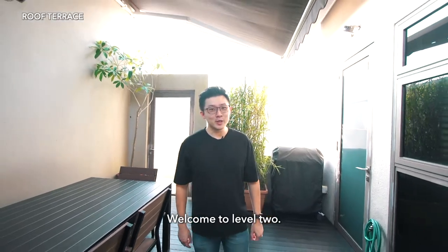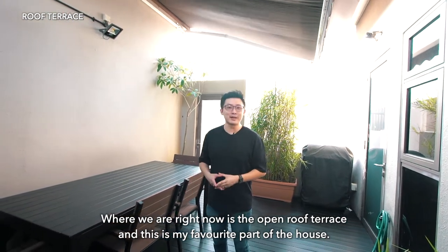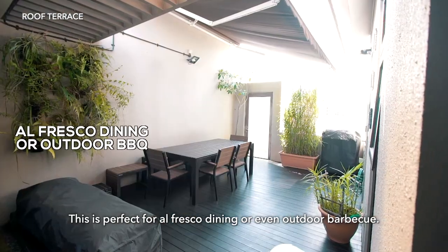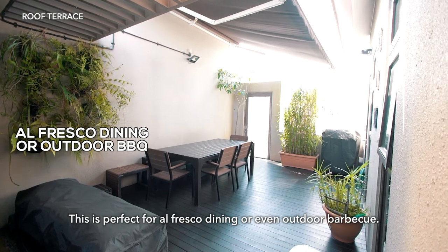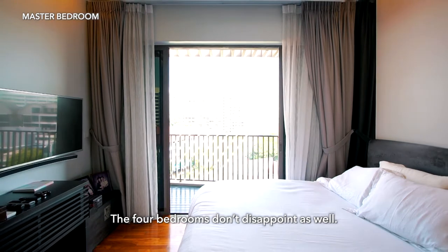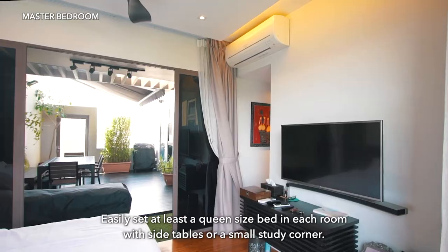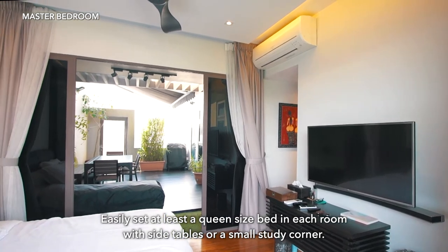Welcome to level 2. Where we are right now is the open roof terrace, and this is my favorite part of the house. This is perfect for alfresco dining or even outdoor barbecue. The four bedrooms don't disappoint as well. Easily set at least a queen size bed in each room with side tables or a small study corner.